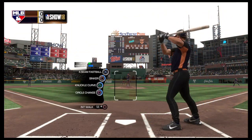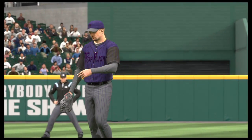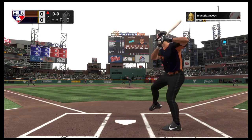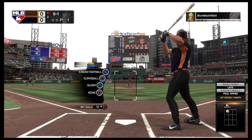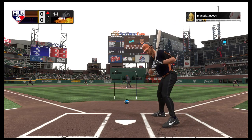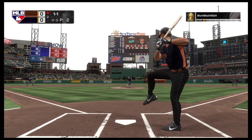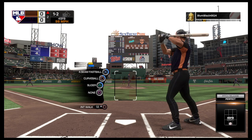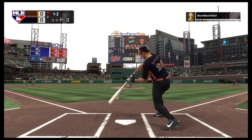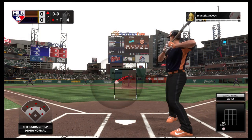Next will be the cleanup hitter, Luis Gonzalez. He'll get us started in the top of the second. Billy Wagner, a little 5'10" southpaw, comes in out of the bullpen to do the pitching. Billy Wagner. 0-1, here it comes. And a fastball just below the knees, ball 1. Takes a knee-high fastball. The 1-2 is swung on and missed. Strike 3.